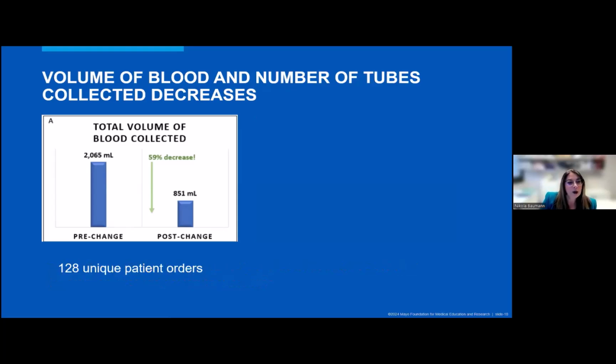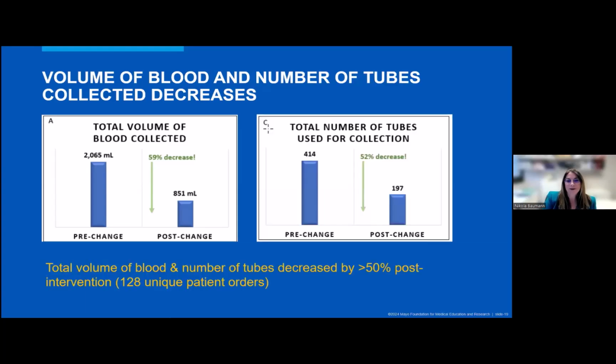So if we look at the total volume of blood collected, pre-change, it was about 2,065 mils. After using the calculator, we had a 59% decrease, and it went down to 851 mils for the same number of tests. Next slide. The total number of tubes also decreased by 52%. So it went from 414 tubes down to 197 tubes. So we're seeing a 59% decrease in total volume of blood and a 52% decrease in the number of tubes. Next slide.